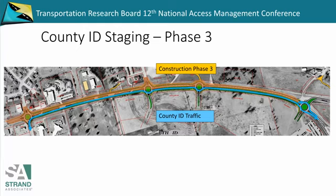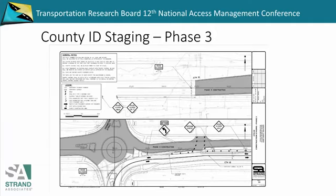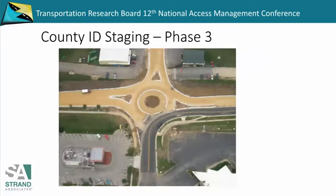Here you can see, as part of this, we're going to build the rest of the roundabout, and I wanted to show pictures of that to show that it actually worked as we had planned, where we would allow people to come through here and build that first, and then in the next phase we'd build the rest of the roundabout, and that's exactly how the contractor did it and maintained it.